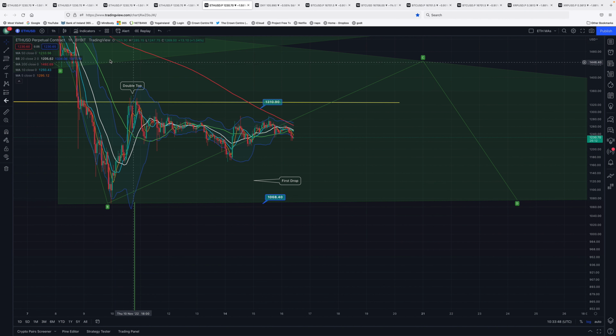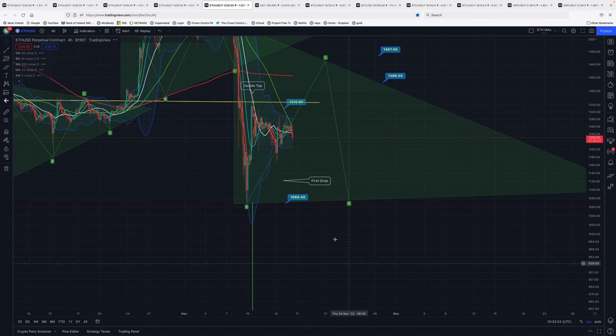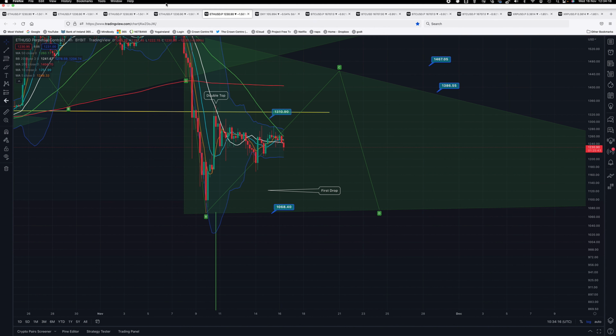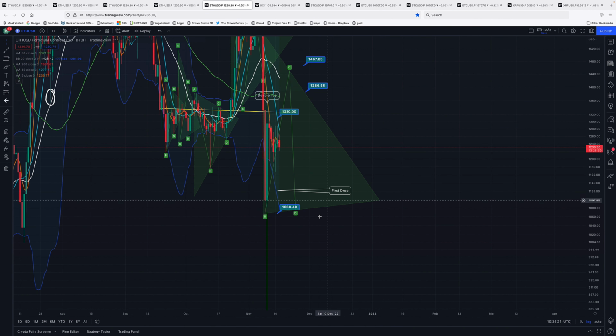Ethereum is in a similar space, but it has lost the support of the 4 hour 20 MA. So Ethereum is below this, and the 50 is pushing down, the 5 is pushing down. So it looks like it's at least going to come down to the bottom of the Bollinger at 1200, maybe test again the 1170 somewhere around here, and that would be a solid base for a bigger lift if that's the plan. I don't believe that's the plan. I believe the plan is to do a third leg down.